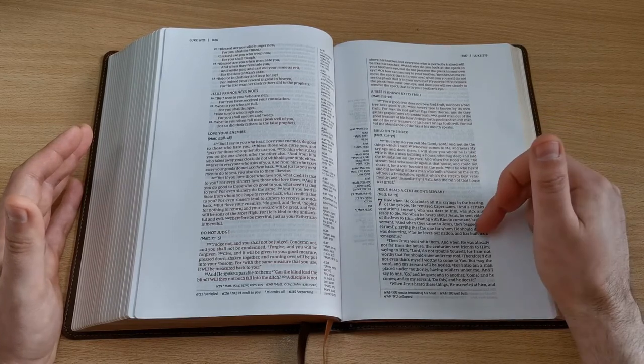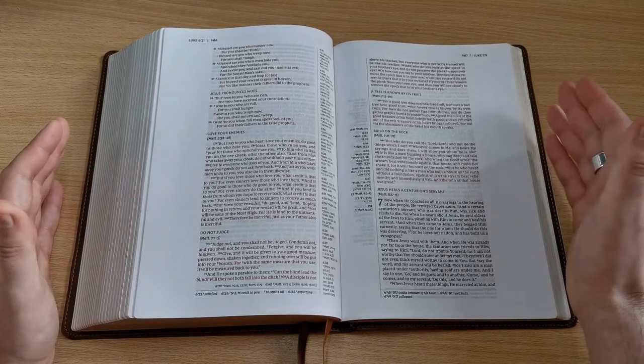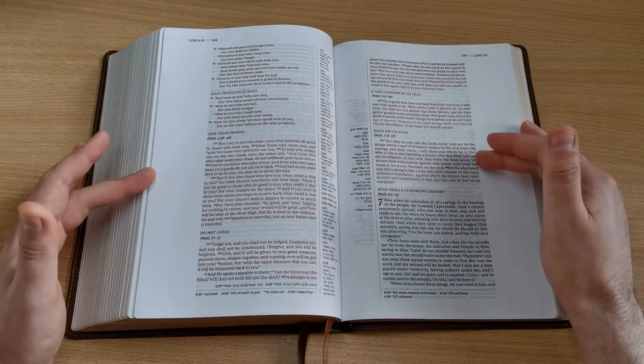In black color, you don't have that problem. You don't have that issue. So if this is going to be a reader's Bible, okay, some people prefer to have red letter.